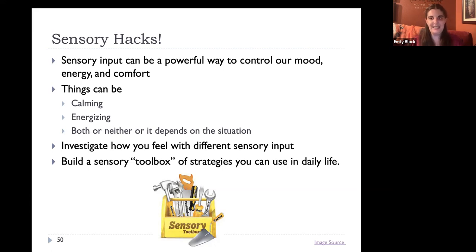So take note of this. And then maybe the next time you're at work and it's 3 o'clock and you still have a few hours to go and you're exhausted and you have some sour candy, that might be a good time to pop in some sour candy and get a little energy boost. What I call this knowledge is building your sensory toolbox. So these are strategies that you can use in daily life.